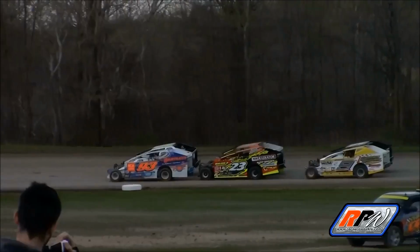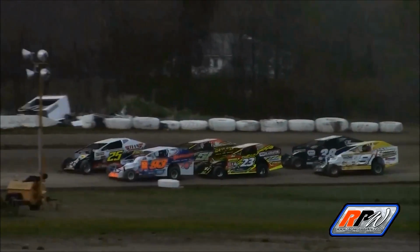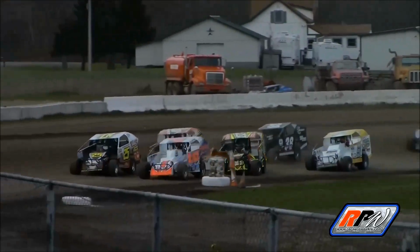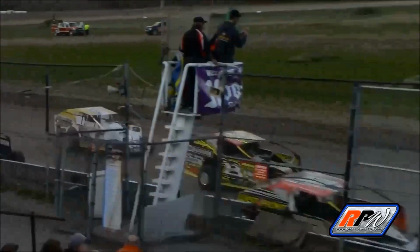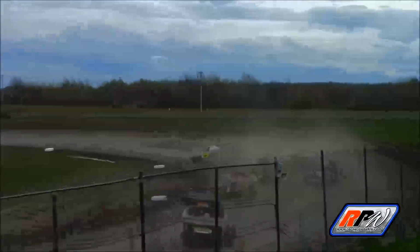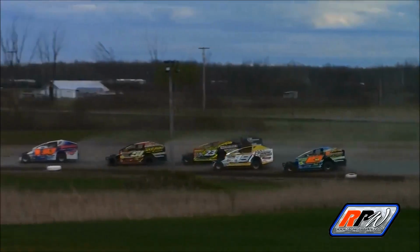What's the biggest difference between sportsman and modified? Well, basically it's the horsepower. I was able to take the car out a few weeks ago here, and it's almost twice the horsepower. There's certain track conditions you can really take advantage of it, and other track conditions you can't. It almost makes it harder to drive because you think you'd be faster, but you have to control that animal. So it's going to be a handful.